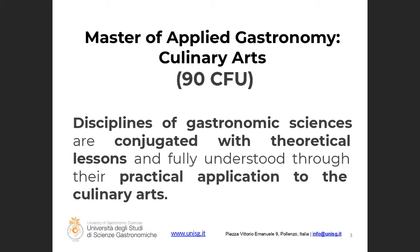that again has the hallmark of the idea of gastronomy in Pollenzo, and so the idea of different disciplines, even if in this course we selected mainly the scientific ones, so it has been a choice not to involve the humanistic subjects in the discipline of the course. For example, besides communication, there is nothing about anthropology or history, it has been a choice. But for sure it is a master where we have both the theory and the practice.